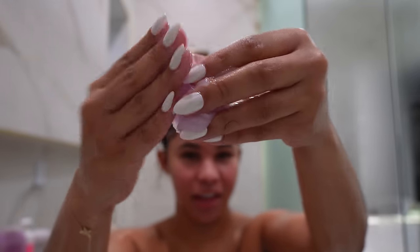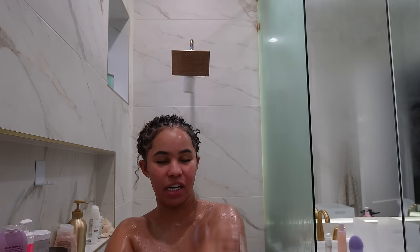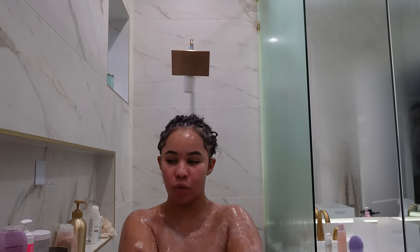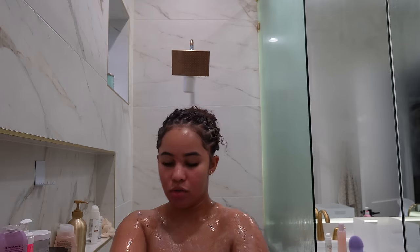Is it giving ASMR, oddly satisfying? Okay. Scrub down every part. If you have more sensitive skin, then I would say leave the water on and let it dilute itself. But if you really want a deep scrub and you only exfoliate a couple times a week, then I would turn the shower off.